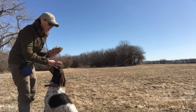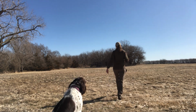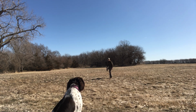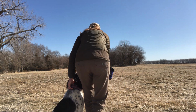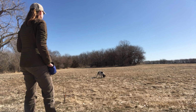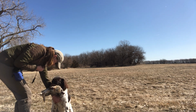Okay, so that last retrieve, it was about 10 or 12 feet. It's really good. So now we're ready to start extending the distance. Come here. Sit. Stay. Ready? Fetch! Yes, good girl. Such a good dog. Good. That's a good girl. So good. Drop.